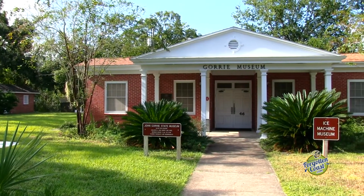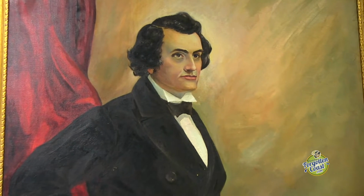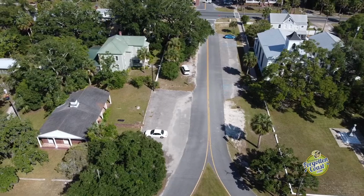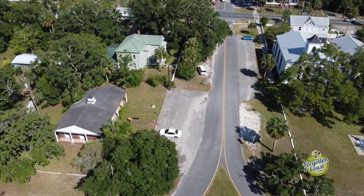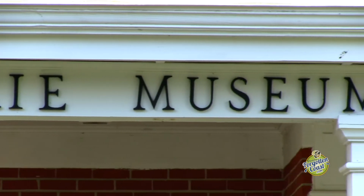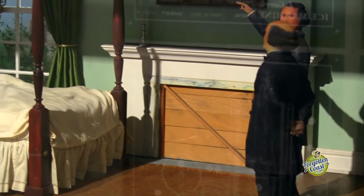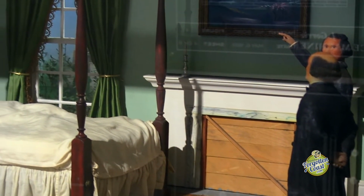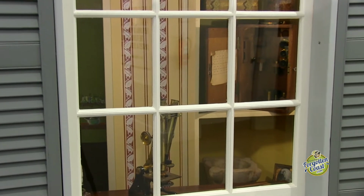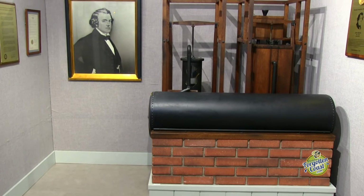Is there a doctor in the house? Yes, there is. Dr. John Gorrie, that is. The Dr. John Gorrie State Park Museum is located in Gorrie Square in Apalachicola and honors the father of modern air conditioning. Now, Dr. Gorrie used ice to help his yellow fever patients. The museum features displays on how Dr. Gorrie cooled the rooms, the instruments he used as a medical doctor, and there's also a working replica of his ice machine on a much smaller scale.